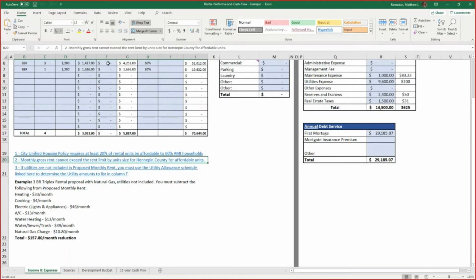If you put $157.80 in here, this number would have to be reduced to make a total of, for 3 units in this case, $4,251, because they're looking at 60% AMI. This presupposes that the 3-bedroom unit is going to be the owner-occupant unit.